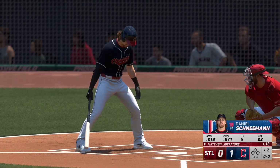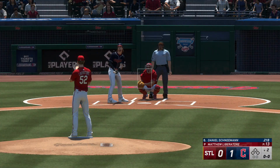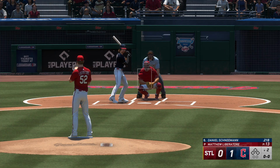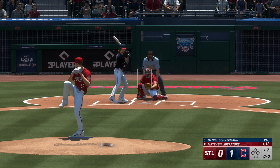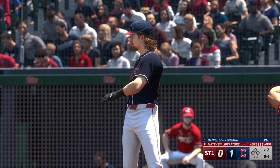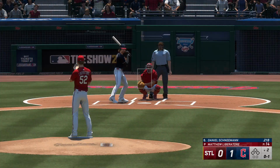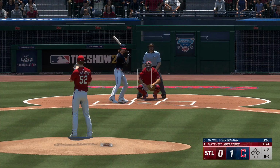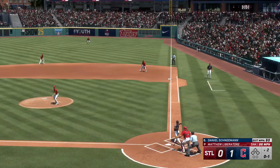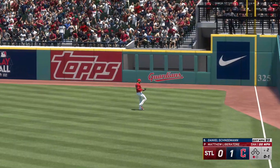Ready to go for the last half of the inning. So in now for Cleveland, Daniel Schneemann. That's in for a strike. Looks like he's just sizing him up there. Really good pitch to hit, but he took it all the way. Sometimes guys just want to set their timing later on in the game. That may be a pitch that he turns on. And a swing and a line drive at a right field. Nabs it, and there's one down.